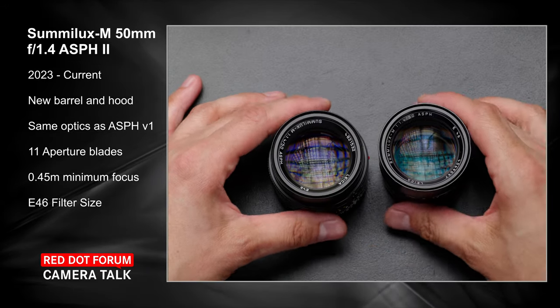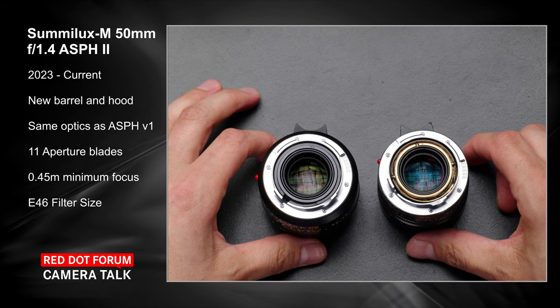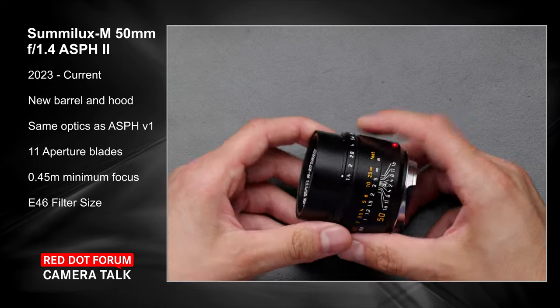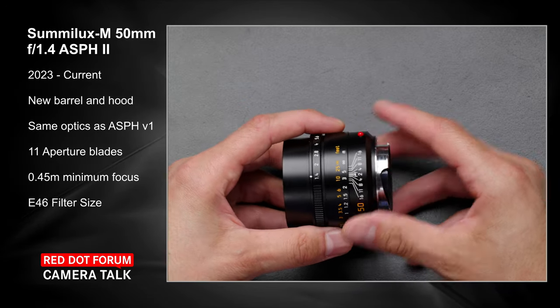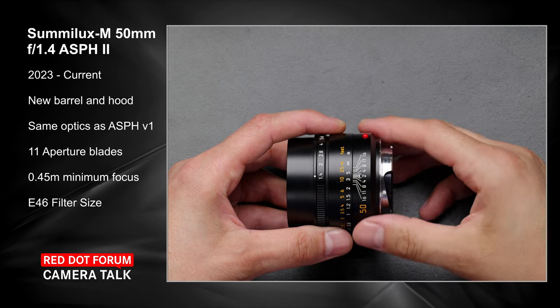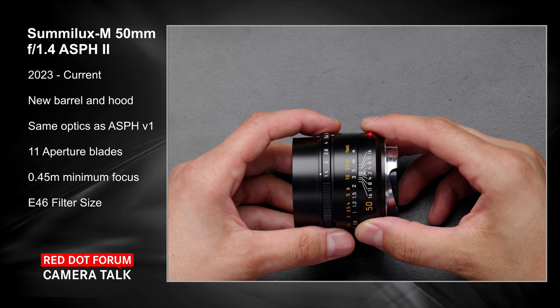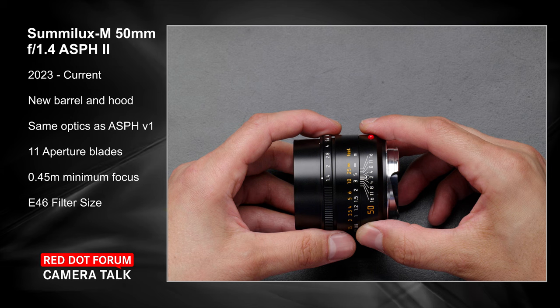Two. Exactly. They did make 2 significant changes, which will actually change your optical performance separate of the glass itself, which is the move from 9 aperture blades on the original ASPH to 11 aperture blades on the version 2 ASPH, and we've gone from 0.7 meter minimum focus distance to 0.45 meter minimum focus distance.